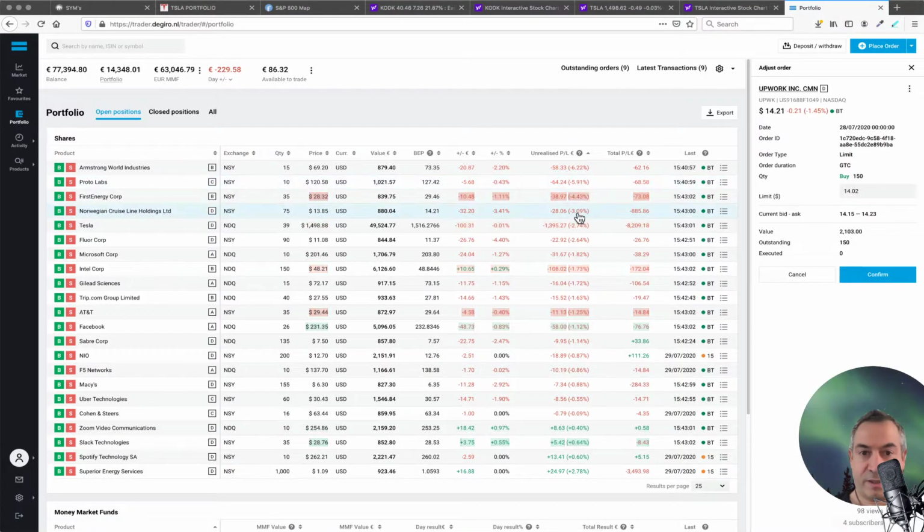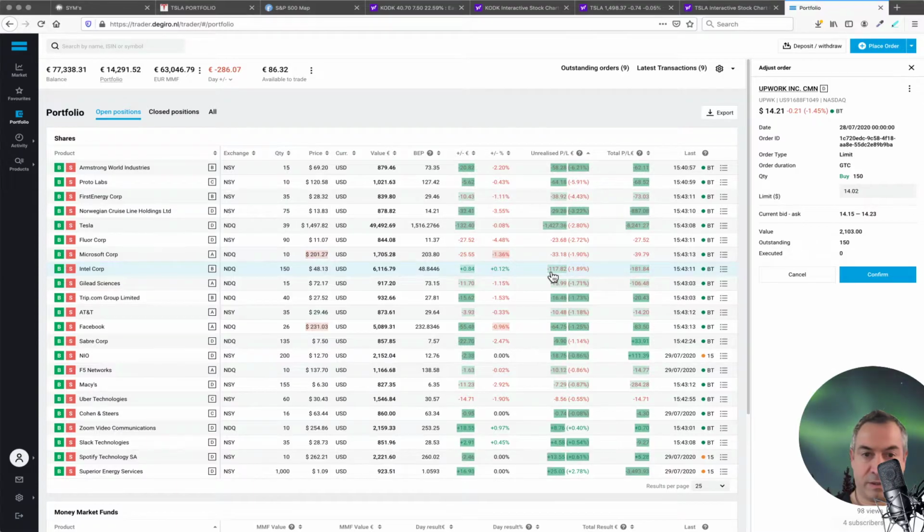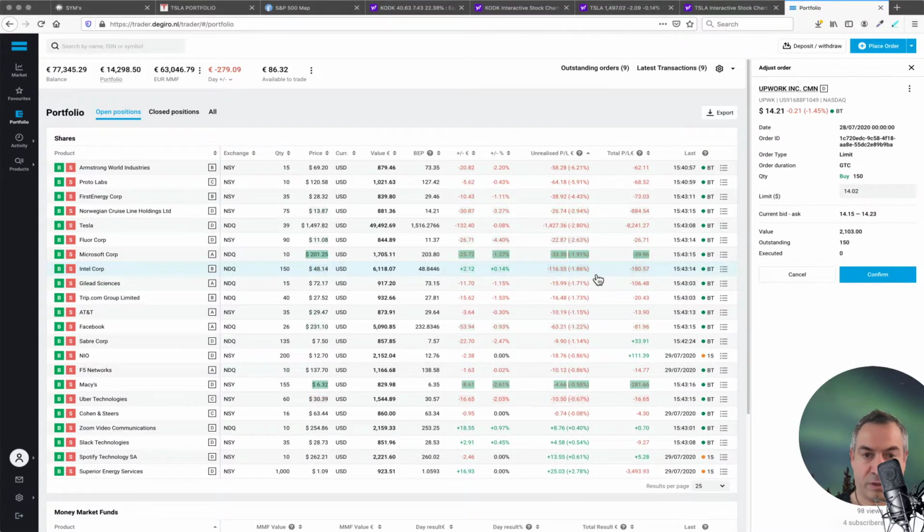If we check again the portfolio, the most significant stocks are Tesla, which is at a loss at the moment, and then Intel, which also is at a loss. Percentage-wise, the most important ones are Armstrong World Industries, Proto Labs, and First Energy. But that's percentage because we have very small shares. So by now we're just checking them out.